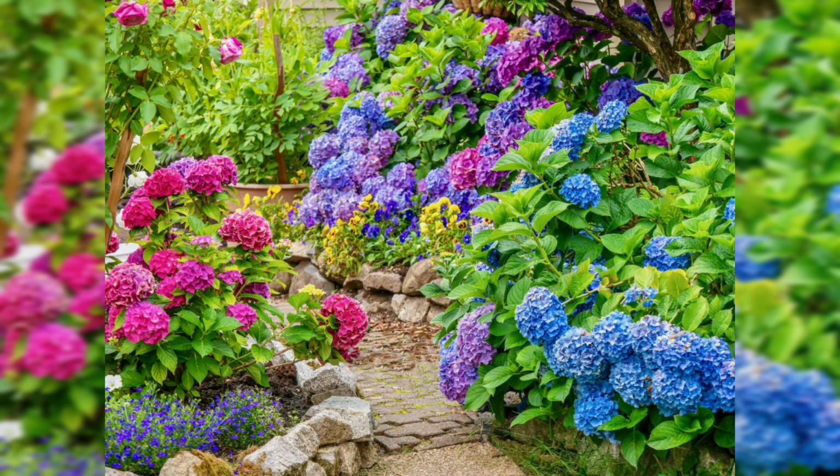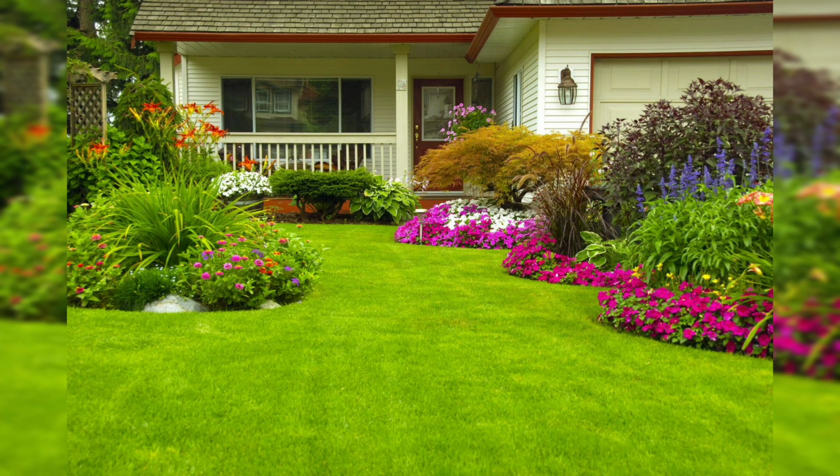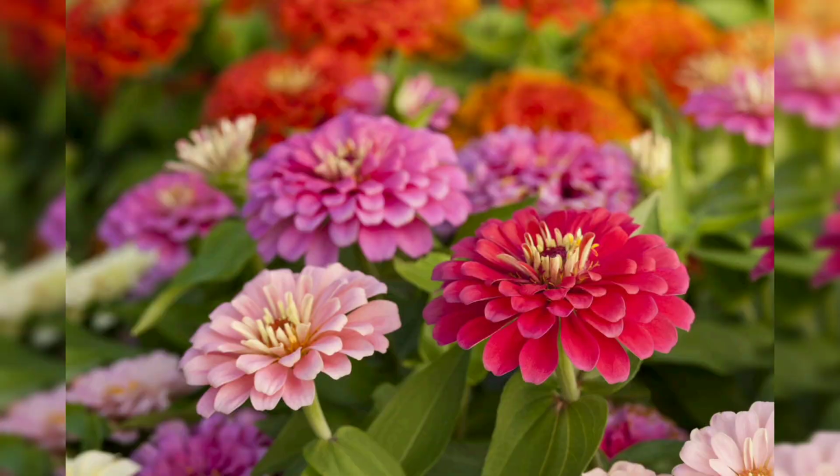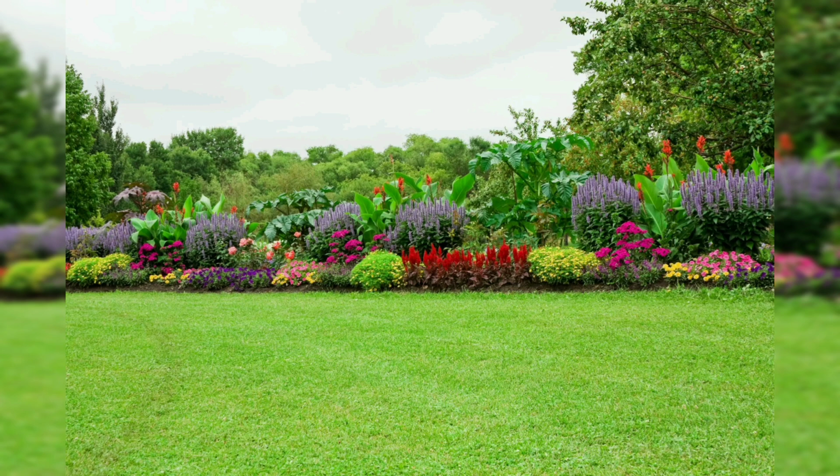Flower garden styles. There are many different flower garden styles to choose from, each with its own unique characteristics and charm. Cottage garden. A cottage garden is a romantic and informal style characterized by a mix of colorful, fragrant flowers, often with a relaxed and slightly overgrown appearance. Formal garden. A formal garden is characterized by symmetry, geometric shapes and a carefully planned layout, often featuring clipped hedges and topiaries and formal flower beds.